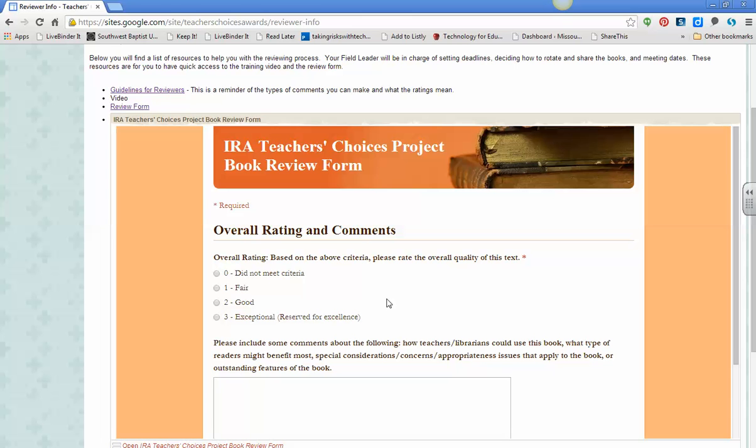And then this is the overall rating based on the above criteria. And this is really, really important. The reason is because we cannot have 400 books that all have a 3. So you need to be really stingy when giving those.